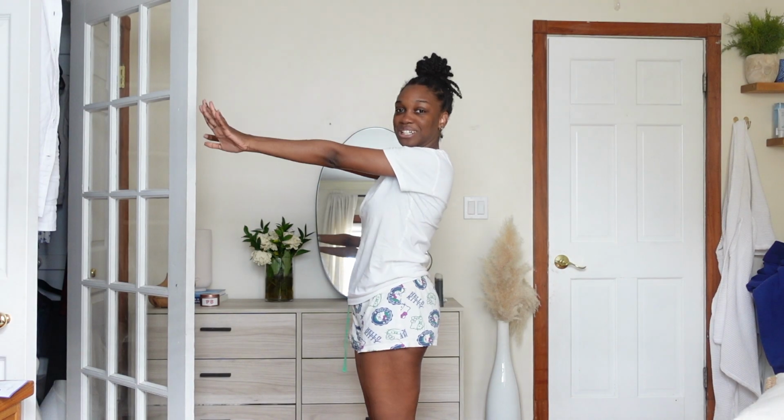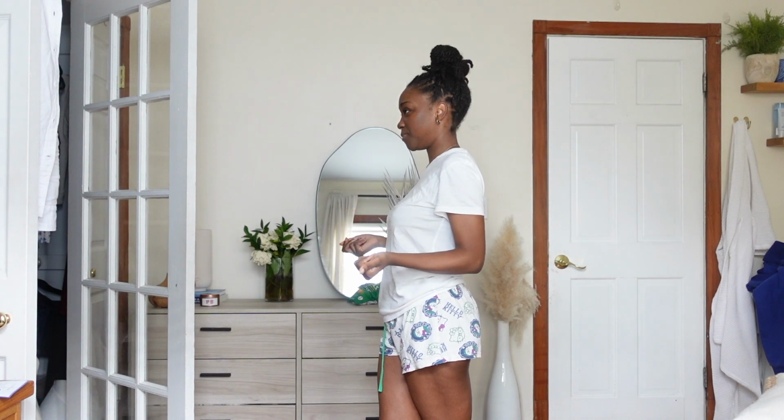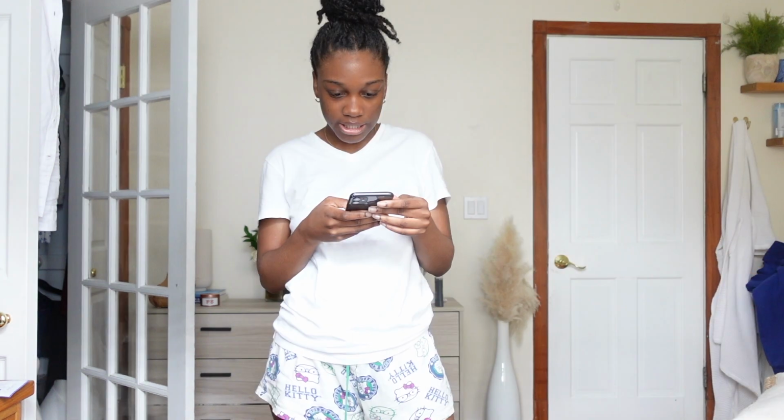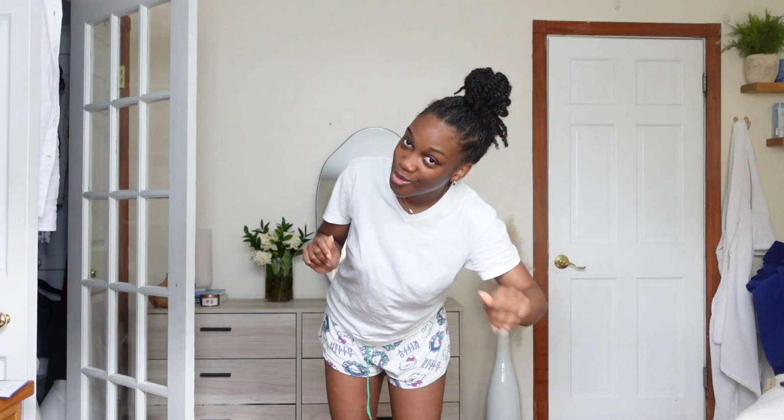So, I'm looking at my closet right in front of me, and I'm thinking about what I wanna wear. What do I wanna wear? Right now it's cloudy, let's see the temperature. It is currently 60 degrees, so we gotta dress warm.